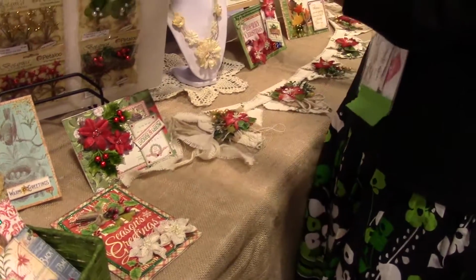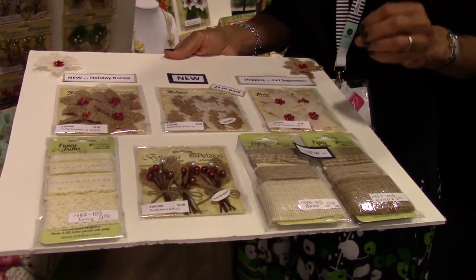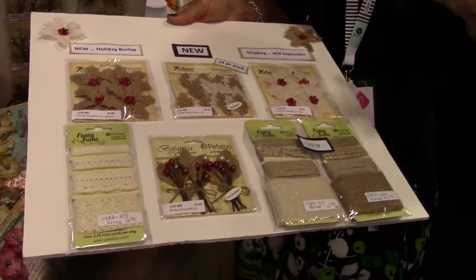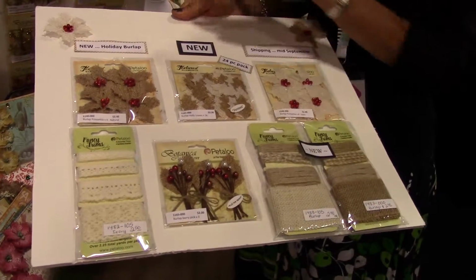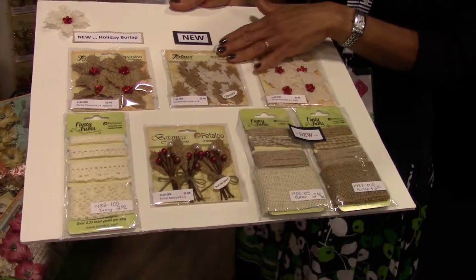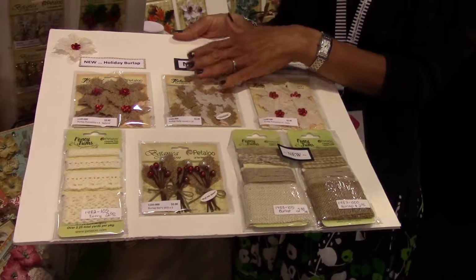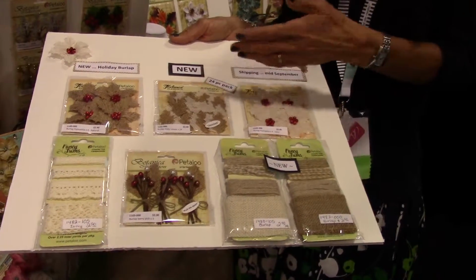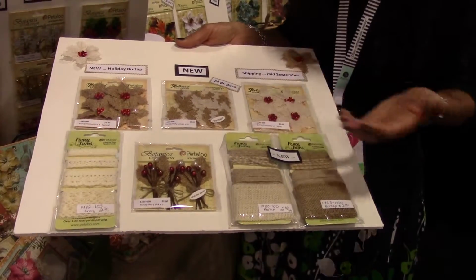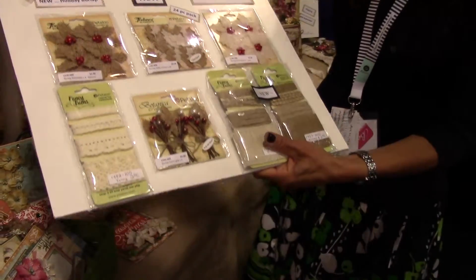We also have a brand new line of burlap flowers, and burlap is just so pretty. It is perfect for fall, for Thanksgiving. It's just the perfect kind of item that's typical for that holiday. We did burlap in some beautiful poinsettias with glittered centers in both the natural and the ivory. We did some matching leaves to go with it, and a lot of these are in big bulk size packs of 24 pieces or 36 pieces, so you can make a lot of cards and tags for very little money, and that's always nice during the holidays. And we also have little berries that coordinate with it as well. So those are some of the new burlap things that we've done.